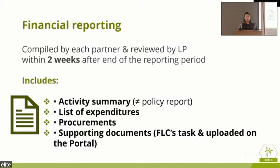But if it has gone through the lead partner and they say it's okay, then you can submit it to your FLC, because in general, the procedure says that you have to take it directly to your FLC. But if the FLC says it's okay and the LP sees some tiny things that need to be changed, then the FLC needs to reject it and you need to go through the whole process again. That's why we're saying that it is good for the LP to check it first and then take it to the FLC. And then once you have approval from both, you're good to go.